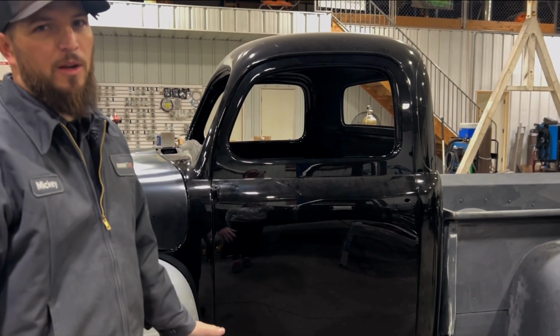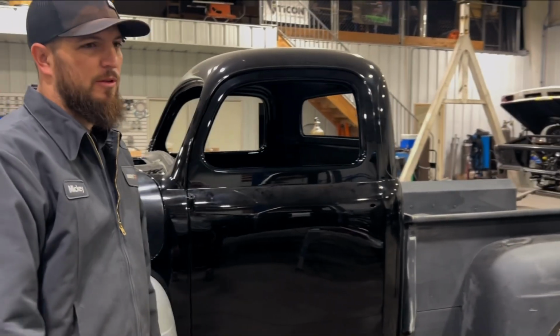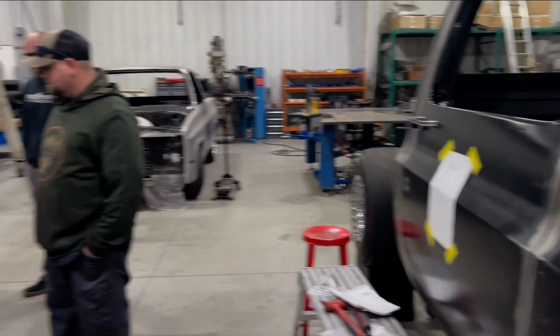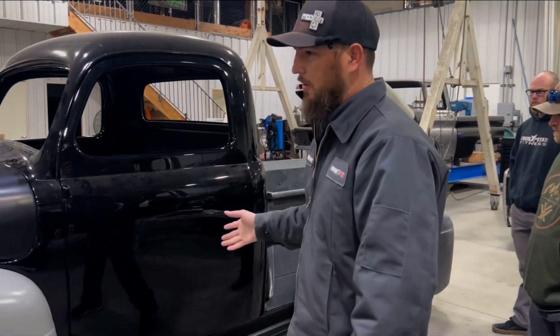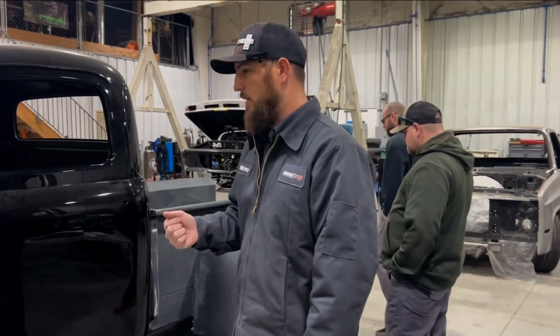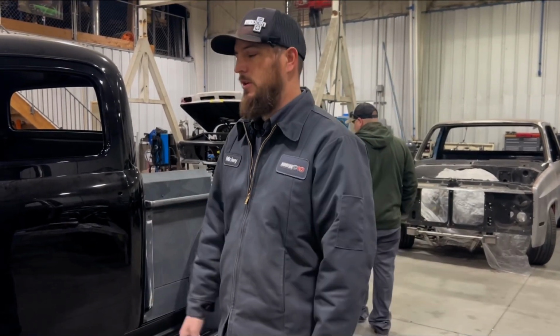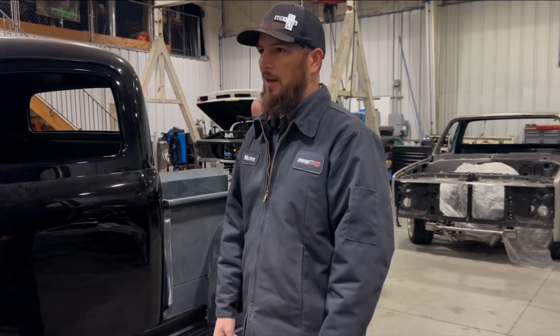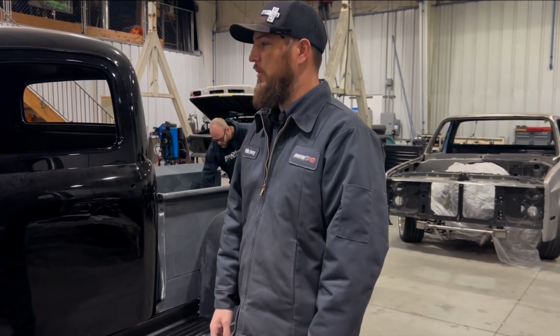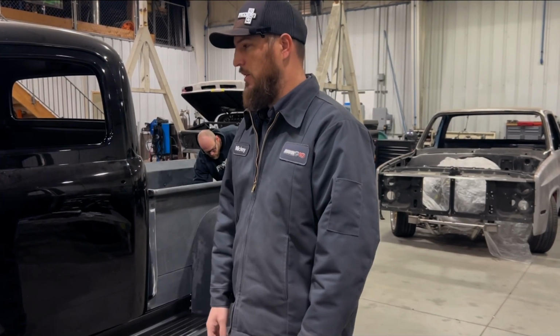I know the name of our company is Modern C10. We primarily work on C10s, as you can see in the rest of the shop. What happened here was there's this older fella that came in one weekend when I was working on my truck, and he started looking at my truck, and we started talking, and we just kind of hit it off, and haven't seen the guy in probably 2 years. And then he pops up one day and was like, man, I need your help with this project.